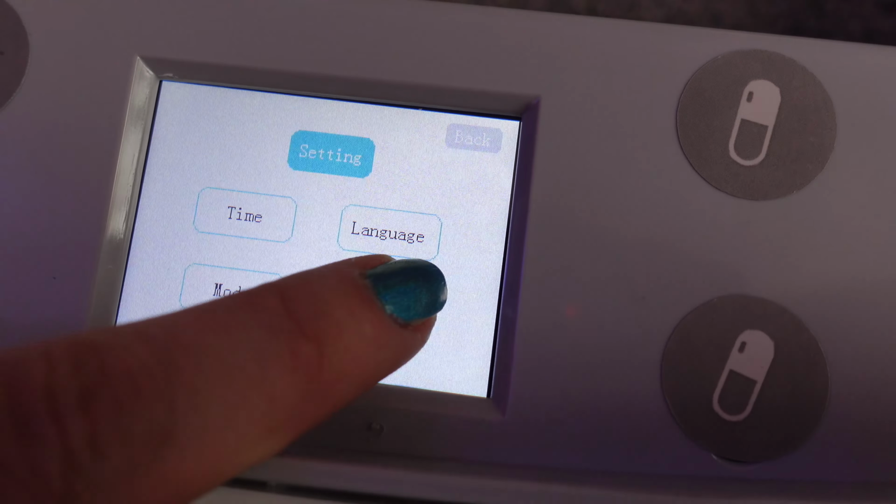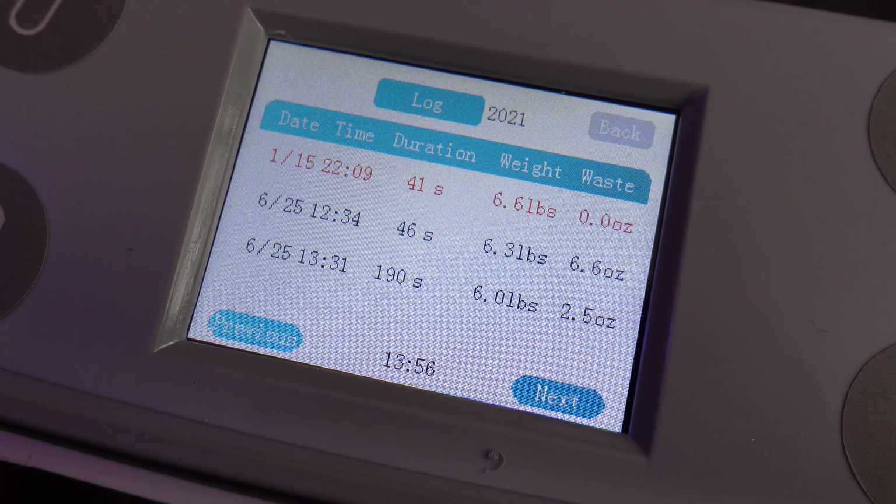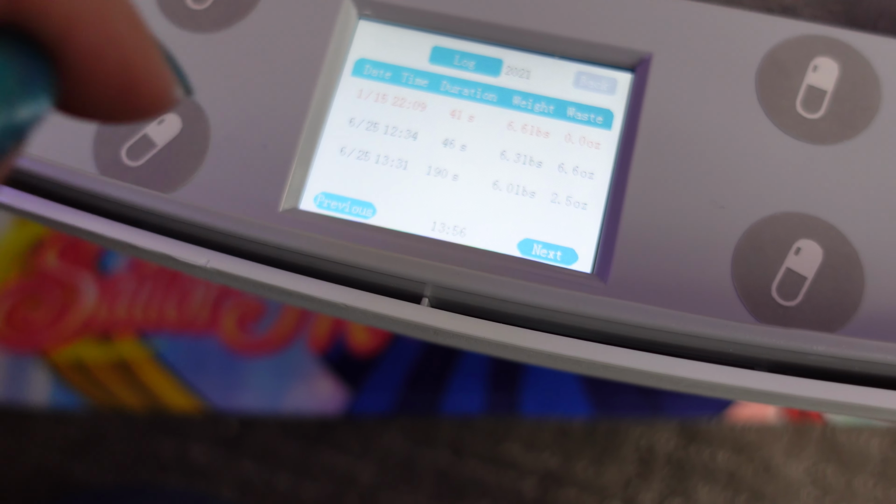Now, one thing that the digital display shows you is this really accurate log of 7 days worth of information about your cat's usage. So it shows you the date, the time, duration, weight, and the waste data for the last 7 days. Now, if waste is under 5 grams, then that data will be displayed in red.